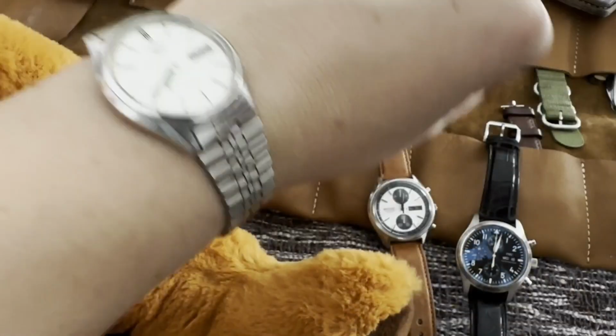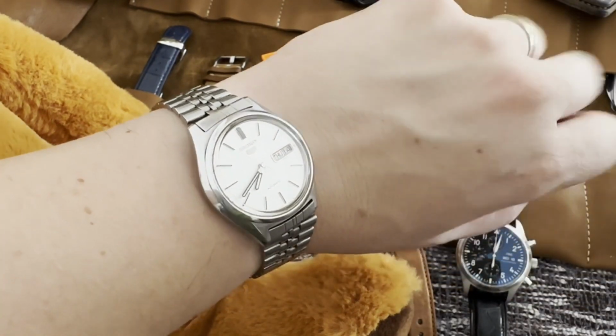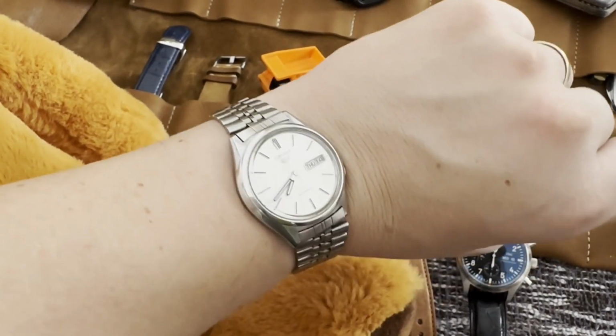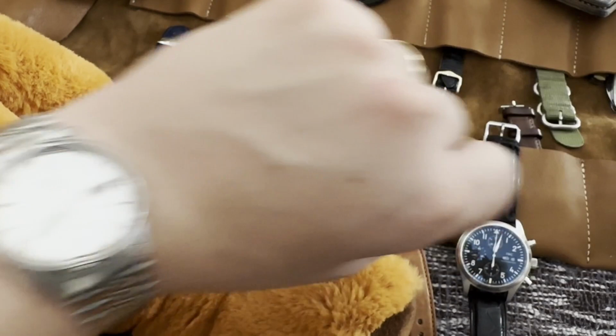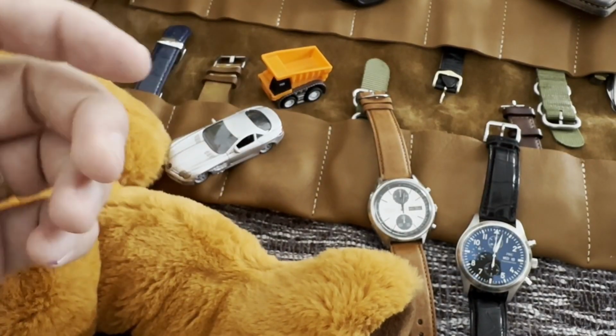I'm gonna wear this guy here. I love it. It wears like a Datejust. It wears like a vintage 36mm Datejust, and this is a great option. Seiko 5 is always the best first automatic watch, if you ask me.